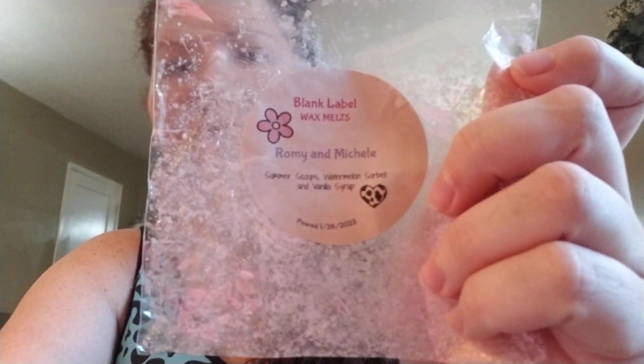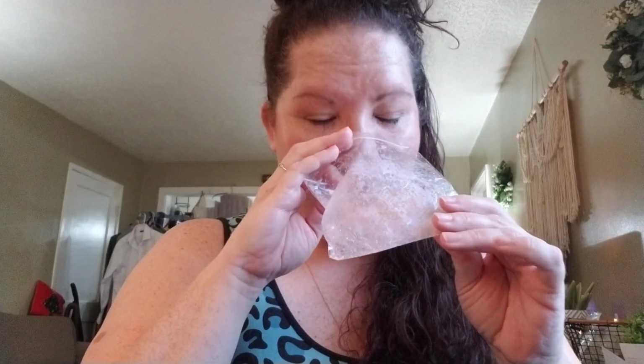I don't know where I got this. I think it was Summer who gifted it to me, maybe. I'm so sorry, Summer. This is Blank Label Melts in Rummy and Michelle. And this is Summer Scoops Watermelon Sorbet and Vanilla Syrup. This was very fruity, very good, performed very well. This one actually was heavier on the watermelon sorbet, which I appreciated because I am finding I'm really enjoying watermelon. Scentsy's watermelon, not so much, but like Vendor watermelon, heck yeah.